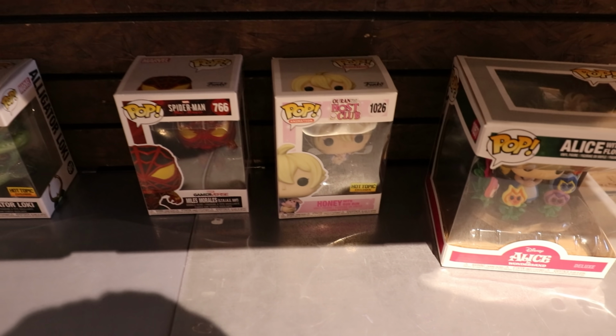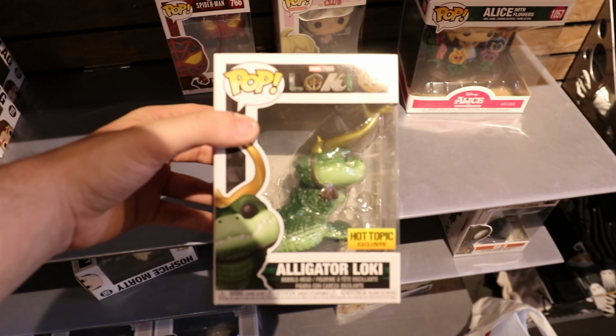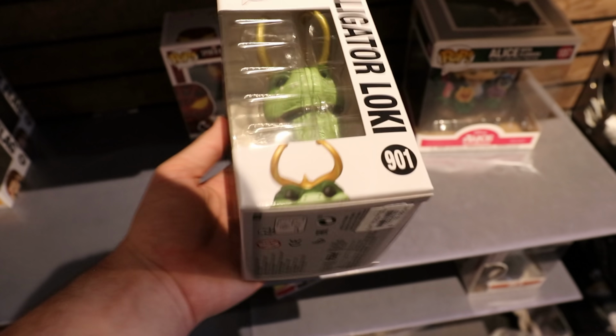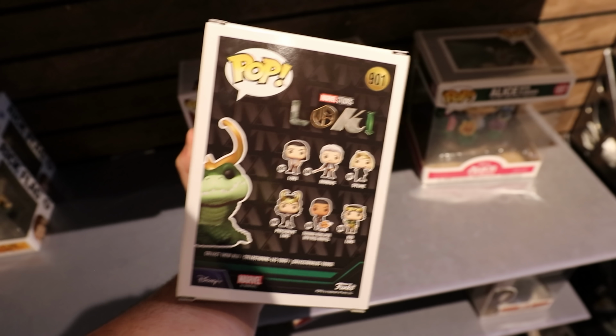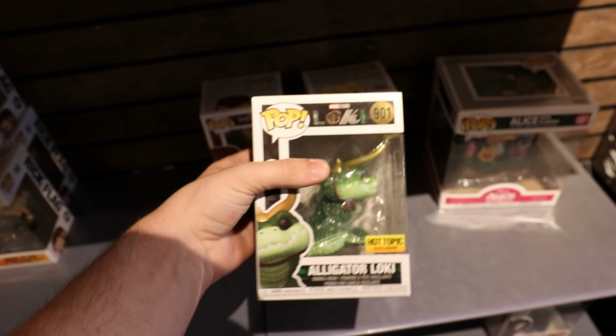And then, guys, over here, we have some other exclusives. And they seem to have one left of the Alligator Loki, which I did get a little while ago. So I'm not going to be getting it today. But it seems like some stores are restocking these ones. And if you guys are in the Hamilton area, I don't know if it's going to be here still by the time this video comes out tomorrow, but it does seem to be in pretty decent condition.